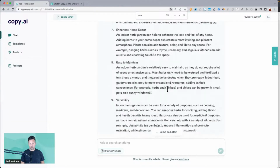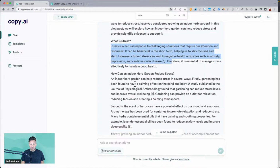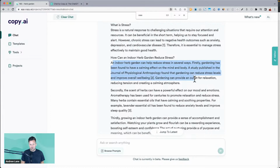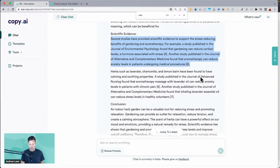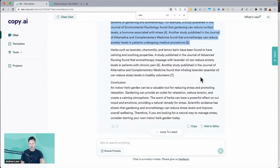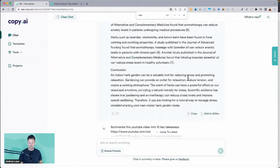Super impressive. Let me scroll down and show you another one here. I then told it to go ahead and expand on one of those points, right? The first one was stress reduction. So I said, now write an entire blog post on point number 1, stress reduction. And look at this. How an indoor herb garden can help reduce stress, the science behind it. Introduction. Right? What is stress? Secondly, thirdly, let's see, scientific evidence. So it's pulling some of that research. And it's all going back to some of the earlier research that it was doing. This is just insane what it's doing here.